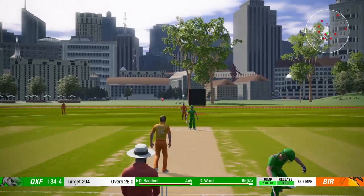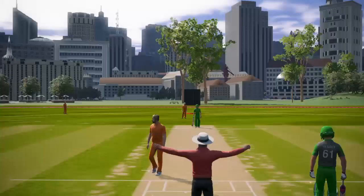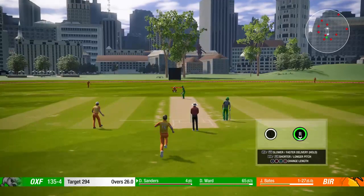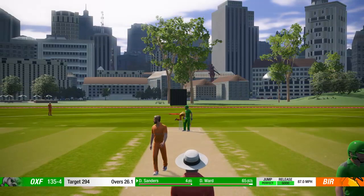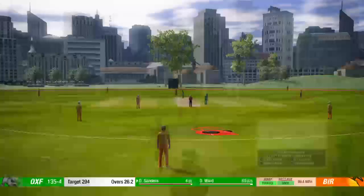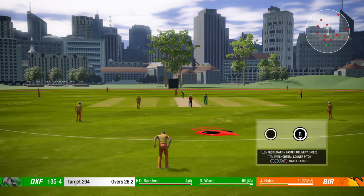Too wide, that was. So I'm probably going to give it as a wide. Back to the off cutters again. Let's see if we can get it doing something. Oh, something like that. All that was missing was the edge. Could be on course to get a few wickets here if he plays his cards right.